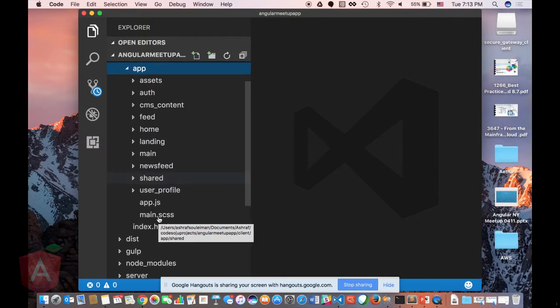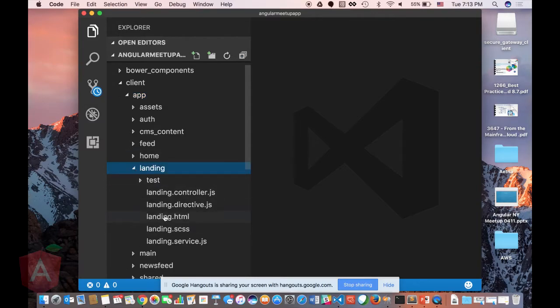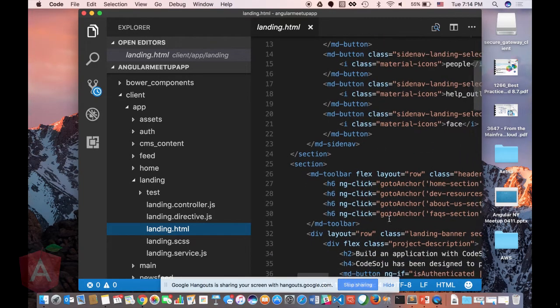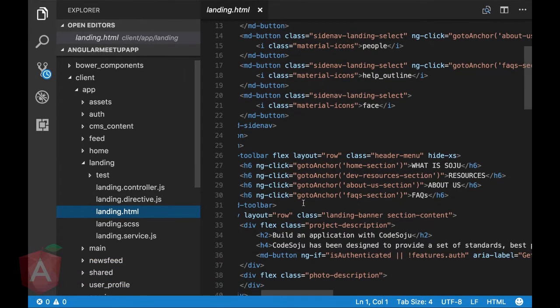So let's do a very simple change for now. Let's go to the landing page and change a normal text, and then we'll go to the difficult part. Maybe we can make this one bigger.